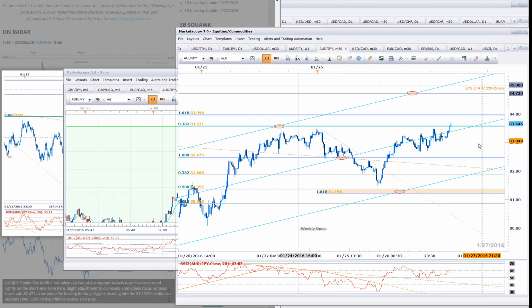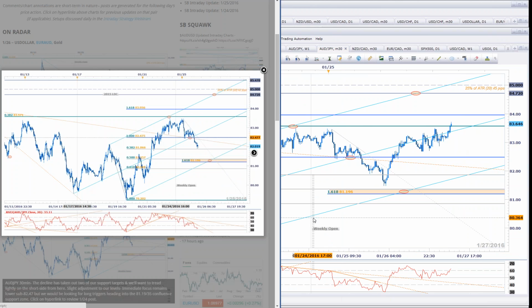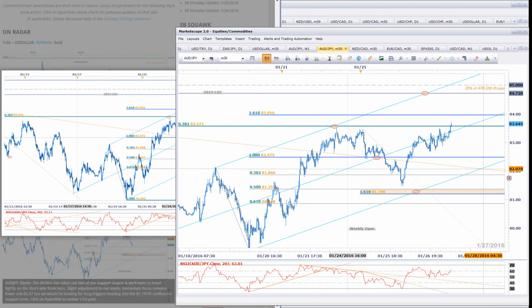All right, so that's Aussie yen. And again, a quick update on where that trade is. Still unchanged as far as the levels are concerned, guys. We're still right within the confines of this formation. Resistance we're checking right now, 83.57. Next target is 83.95. That's the 1618. It looks like we're going to make a run on that sometime during this session. The 2015 low day close, excuse me, at 84.72.